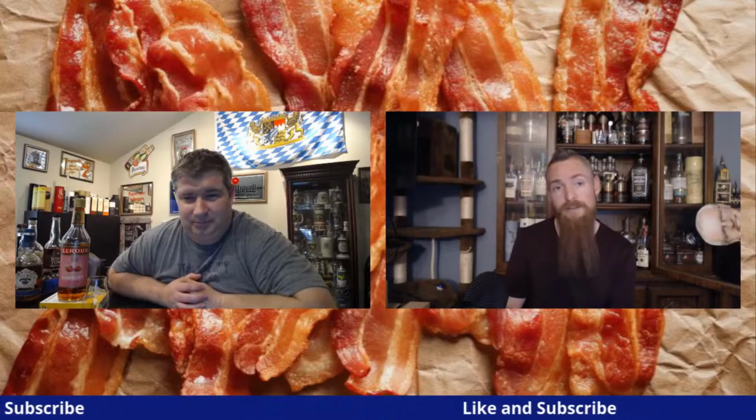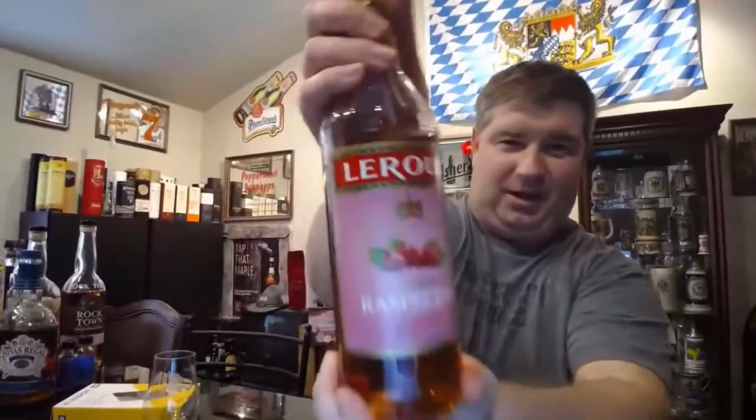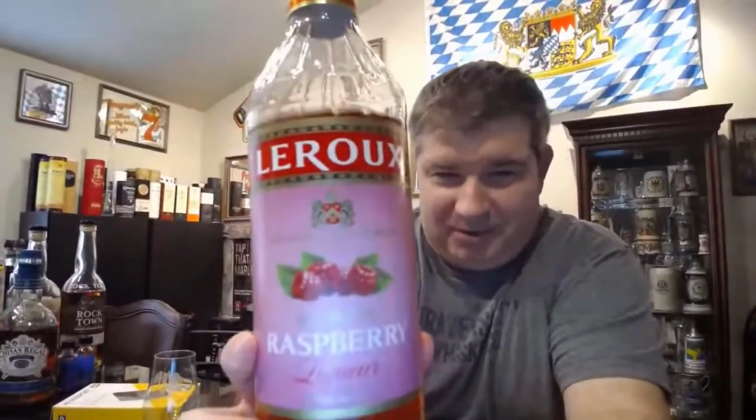Matt, can you tell me a little bit more about this bottle that you sent me? I can. It's a beautiful raspberry liqueur. The Leroux, or however I pronounce it, it's their Malinowy Raspberry Liqueur. I got this while I was in college. I paid, I think, $5 for this. So this is at least probably 18 years old, which is fine. And you can see how much I drank out of this.